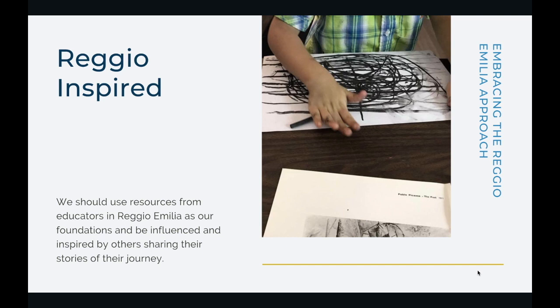Okay, so a lot of the time you will hear that I'm Reggio Inspired, okay? And to be honest, that's what we are, because you can't really say that I follow the Reggio Emilia approach, or I'm a Reggio Emilia school, because you're not in Reggio Emilia. So what we can do is use the resources from the educators in Reggio Emilia. And that's what I encourage you guys to do when you're first starting out with it, or even if you've been doing it for a long time and you want to review some stuff. It's really important to use resources from the educators there, because that's what we want to build our strong foundation on of this approach. You definitely can look for influences and inspiration from others like me who share their stories and their journey.